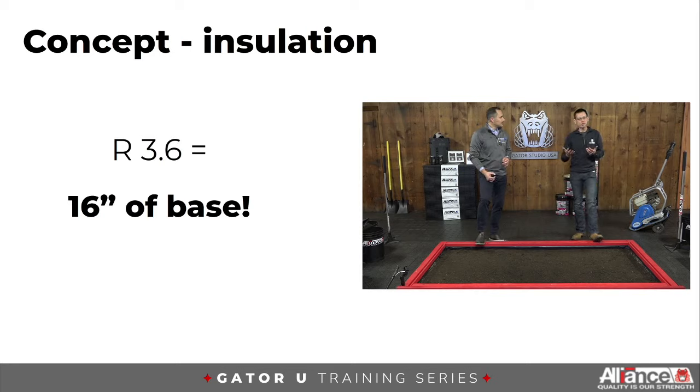So if we can minimize the number of freeze-thaw cycles, we're going to come out ahead. Less movement, less potential for frost heaves. Gator Base has an R value of 3.6 per inch. That's equivalent to 16 inches of crushed stone. That's a lot.